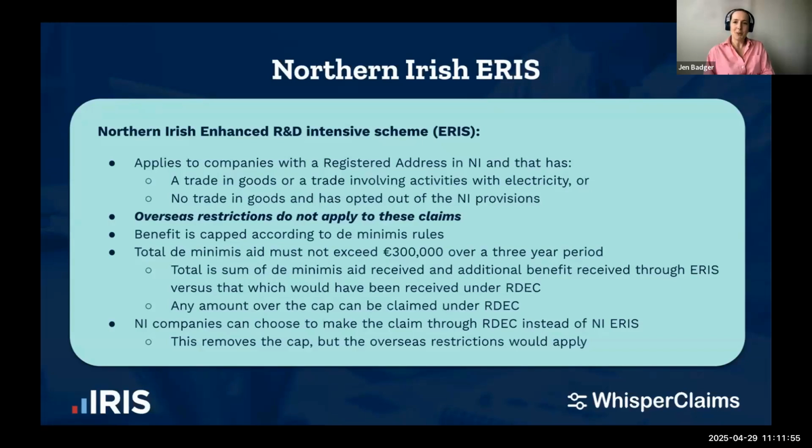There are, as I say, special rules for Northern Irish companies because of Brexit. This is to do with the Northern Ireland Protocol and the way that all benefits and things are worked out in Northern Ireland. Now, this is actually relatively new. The legislation for this was only finalised and the guidance only published at the end of March, so March 25. Even though this has been in play for any claims for companies registered in Northern Ireland for the same period, because it was a later addition, we're only just really understanding the implications of this now.